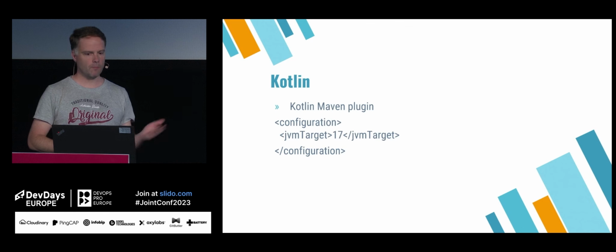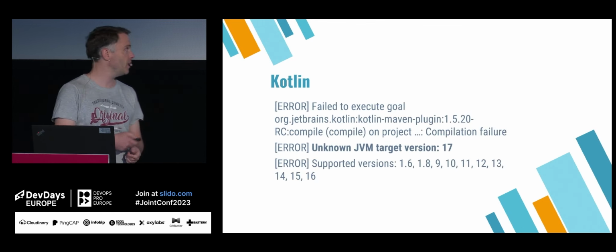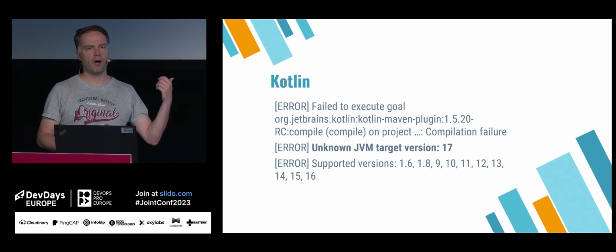Same was for Kotlin. In the past, it didn't support the JVM 17, and it actually gave a really good error. It says what's actually supported. And I could use an older version, and it still worked. And I think by now, they also fixed this one.